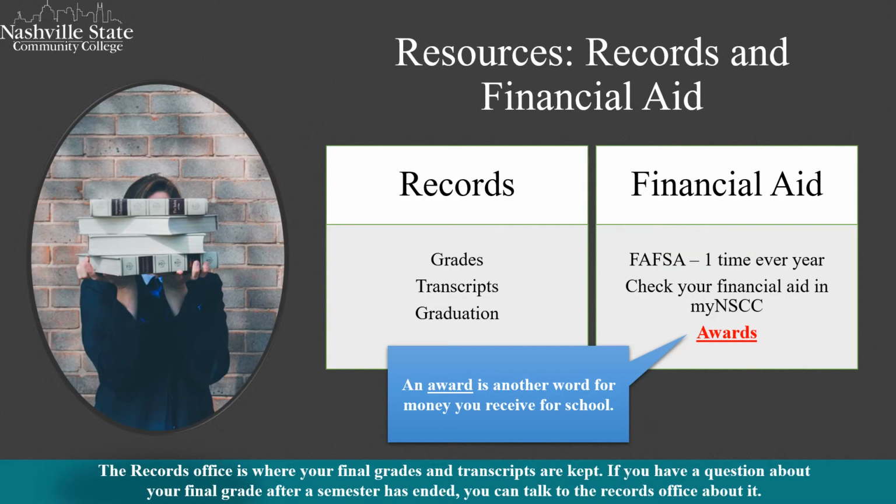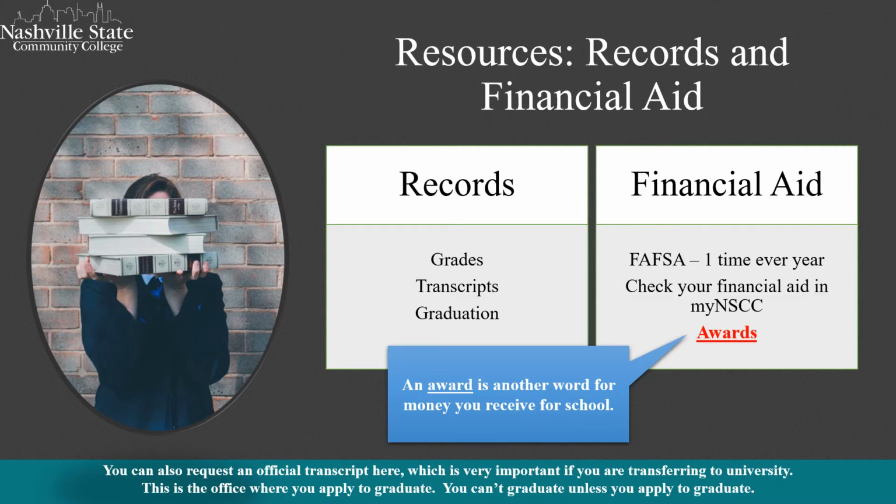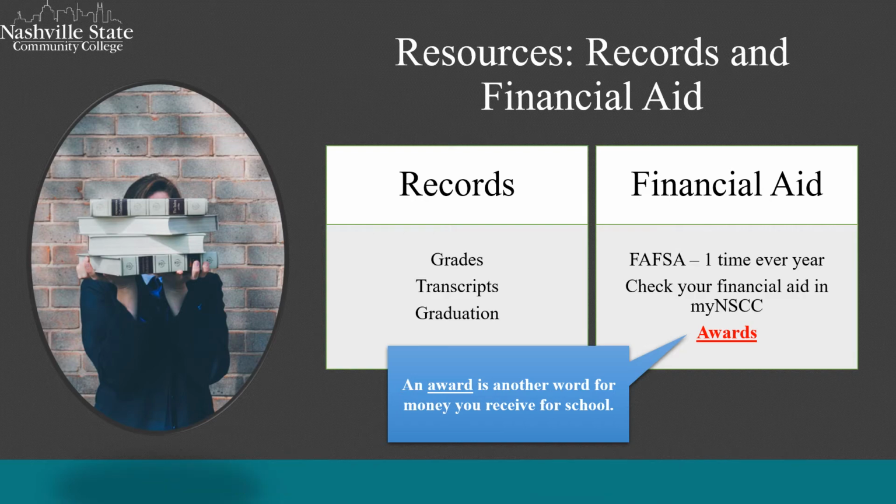The records office is where your final grades and transcripts are kept. If you have a question about your final grade after a semester has ended, you can talk to the records office about it. You can also request an official transcript here, which is very important if you are transferring to university. This is the office where you apply to graduate. You can't graduate unless you apply to graduate.